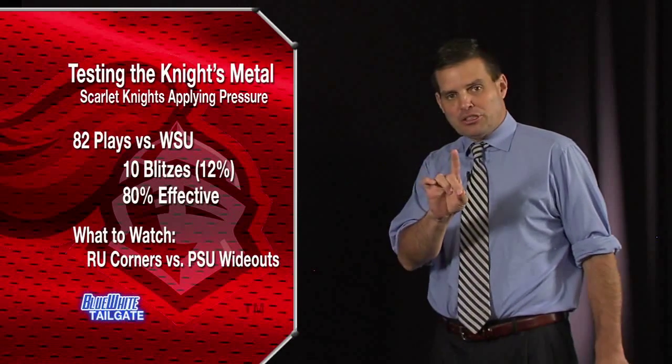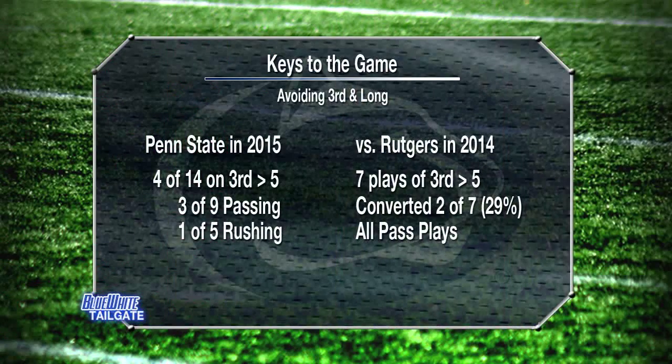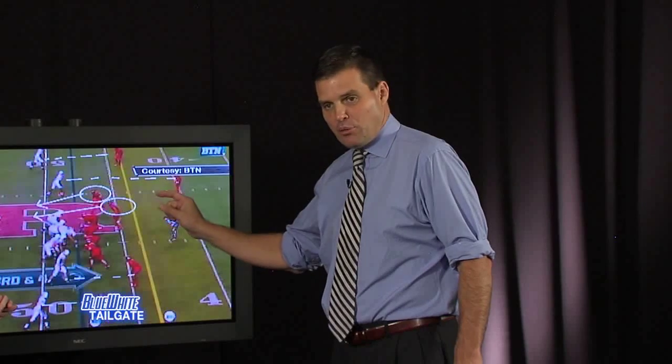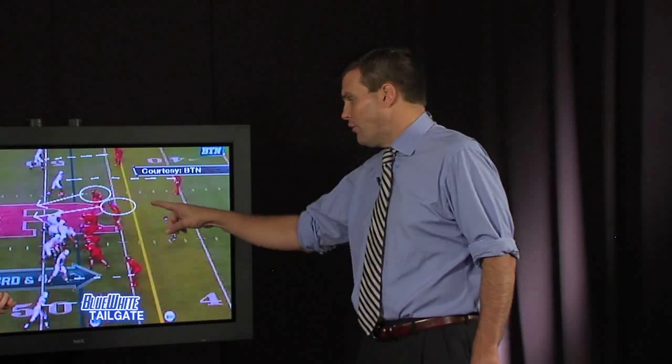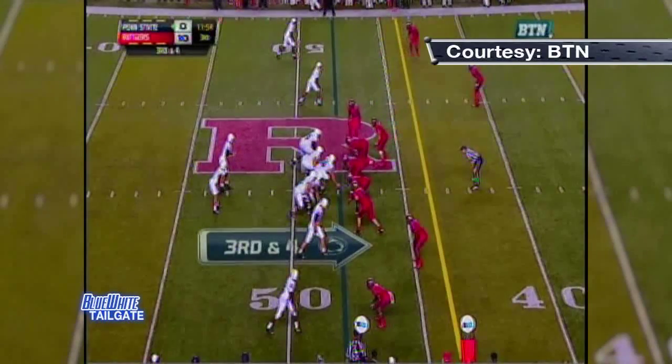Last year, which takes us to our next point, the key down and distance for Penn State was 3rd and medium. When you look at the next screen cap, 3rd down and 3 to 7, Penn State had 7 plays last year, all passes, and only converted 2 of them, 29%. It's going to be important for Penn State to take advantage of the Rutgers blitz if they do bring it. We go to the video, you'll see how effective this was last year for Penn State against Rutgers.